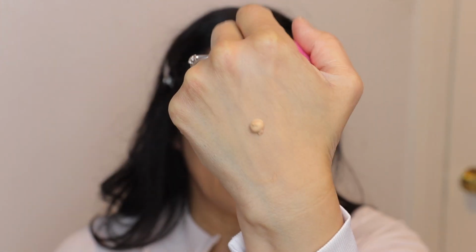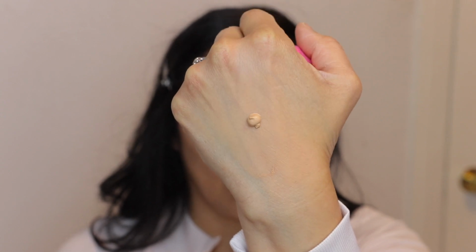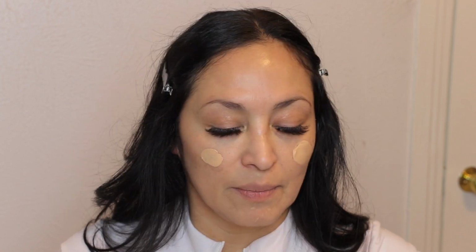We're gonna go ahead and put a little bit on the back of my hand. It's pretty thick. It's not running down my hand at all. So we'll see how it goes onto the skin. But I'm gonna start off with that much and I'm going to just place that on my skin. I don't know if this shade's gonna be good. On the back of my hand, it looked a little light, but we'll see. And again, this is supposed to be an illuminating type of moisturizer. I hope it's not too illuminating.